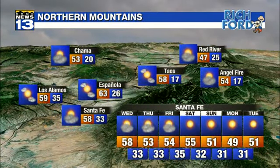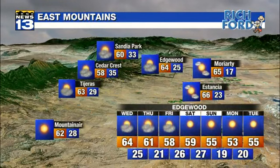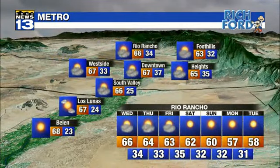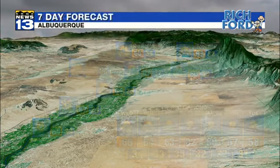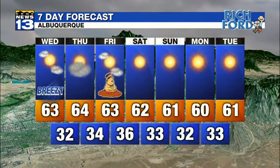Northern Mountains looking at 47 in Red River, 58 in Taos. Same thing in Santa Fe, 63 in Espanola. East Mountains in the upper 50s to mid 60s here with sunshine and high clouds, and you'll notice those filtering sunshine pretty much for the next couple of days. Metro, high temps mid to upper 60s. Our average is in the upper 40s, so we are much warmer than where we should be for this time of year. Breezy conditions coming in from the west. Those will be about 10 to 20 miles per hour.